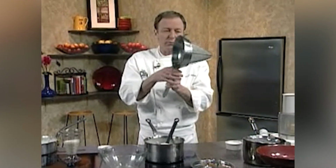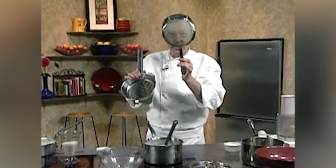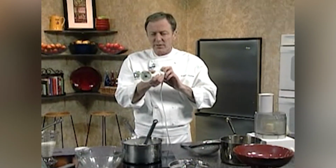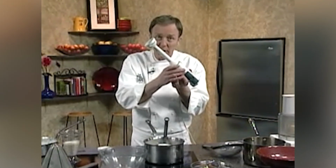Classically, if I made this cream of mushroom soup, I might strain it through what we call a chinois here, which is very fine. Or if you don't have a chinois like this, you could use a strainer like that. You can also use an immersion blender to puree it. I find that these immersion blenders just take way too much time. But they work, so if you have a lot of time, use the immersion blender.